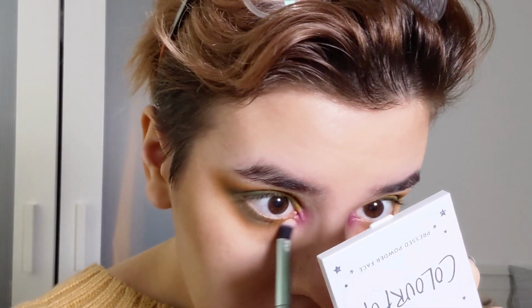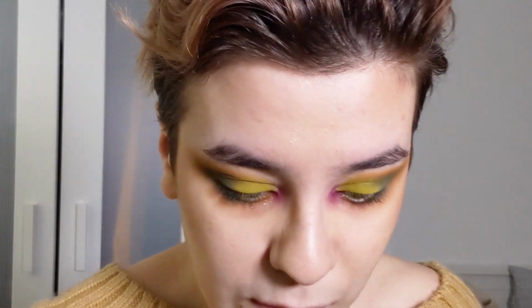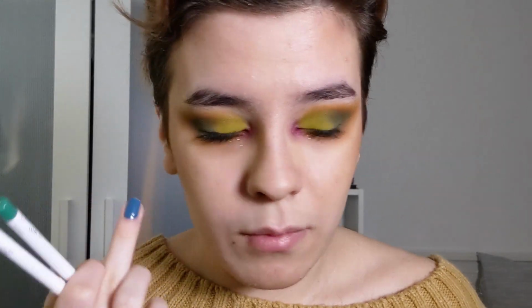Oh, you know, hang on a minute. That kind of works. I mean, it's just kind of adding some random sparkle to my lower lash line, but because this color matches the crease color perfectly, it kind of works. Okay, so I've finished up the lower lash line and I've done some mascara.